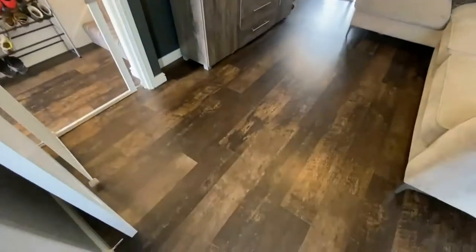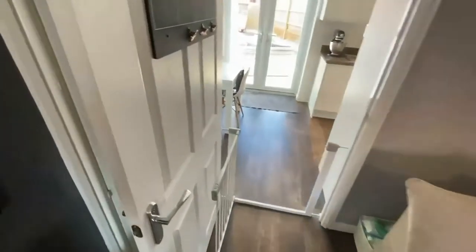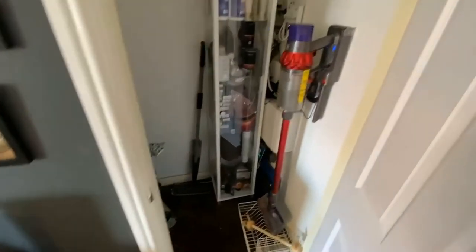They've got Amtico flooring throughout the ground floor, so nice and hard wearing, especially with children and dogs. So you've got an understairs storage cubby, space to put your Hoover. You've got all your TV sockets and everything in there for the house.